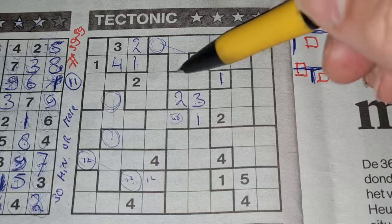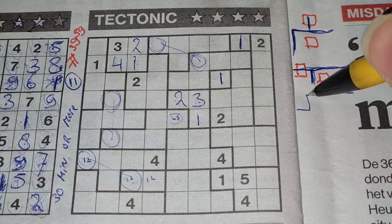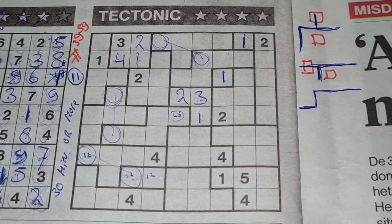Then the following shape. How about this shape? Let me draw this here. Okay. All right, this shape.